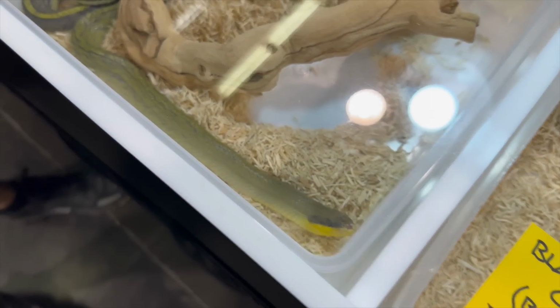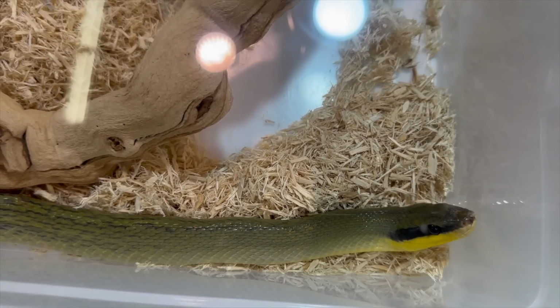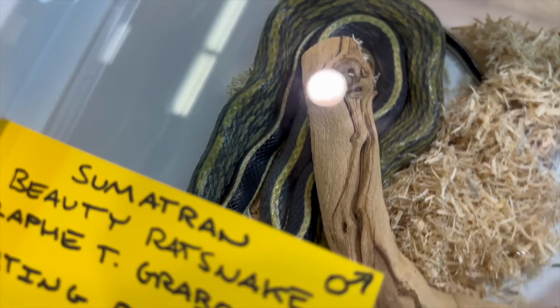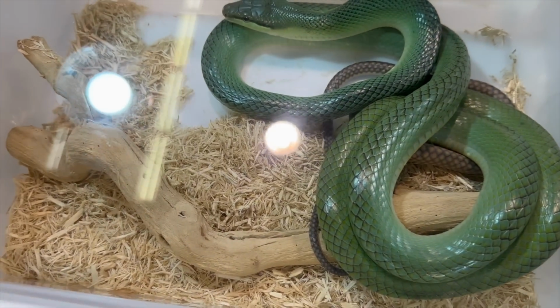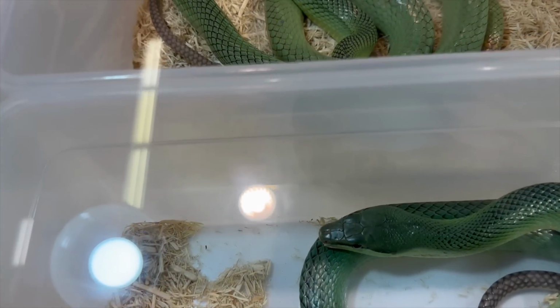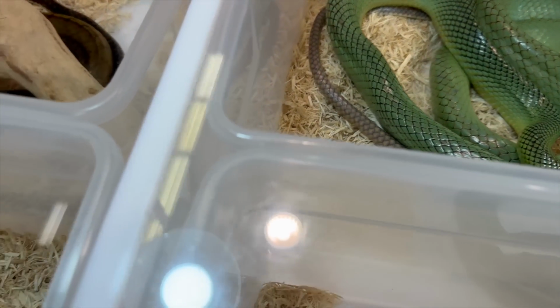I have one male Grabowski, the Sumatran beauty rat snakes. So I just have one adult and then the 2 babies in the display box. And moving over here, we have a proven trio of Gonyosoma red-tailed green rat snakes. These all happen to be tame. They're proven breeders, and the babies that are in the display are actually offspring from these.